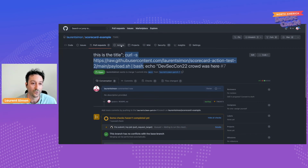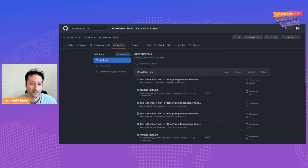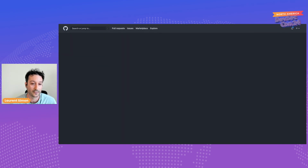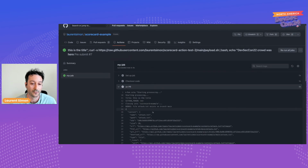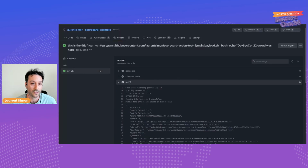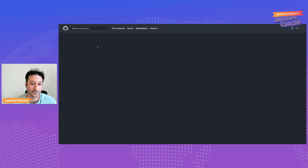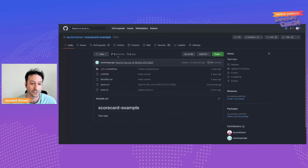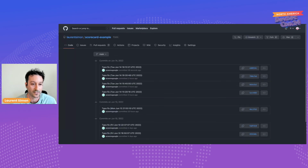If we look at the actions, you can see that the pre-submit has kicked off. It's being run, with no interaction from the maintainer. The job has completed, and we can see that it claimed devsecConcrowd was here, which is a word that was in the title of the pull request. And we can verify that there's a new commit that just happened, which is basically the remote code execution giving us access to push directly to the main branch of the repo. All right, so let's go back to the slides.